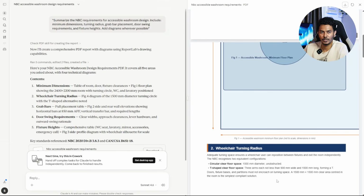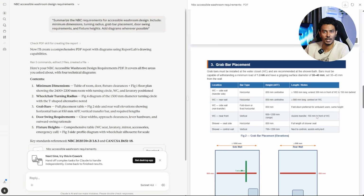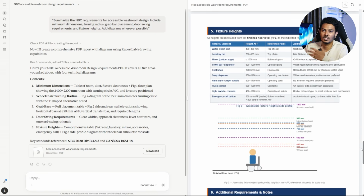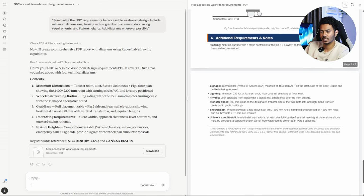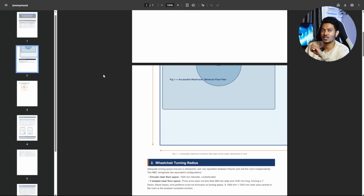It has definitely attempted to create diagrams for all the information. I wouldn't say the diagrams are very accurate, but you get the point. In terms of the formatting of the document, some of the text seems to overlap on diagrams, but I think these will be improved over time. Once again, this comes to us as a workable PDF document that we can download and use as a reference.